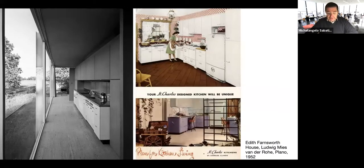The Dr. Edith Farnsworth House is among the most written about and photographed 20th century buildings. The Primavera wood-clad freestanding core in the center is flanked by a galley kitchen seen here, with cabinets manufactured by St. Charles Kitchens located in nearby Plano, and by a continuous kitchen top produced by LK, a company that is still in business in Broadview, Illinois, just around the corner from where I live in Riverside.